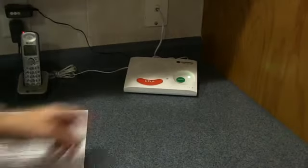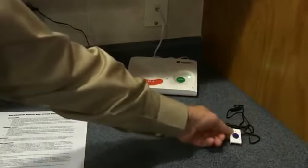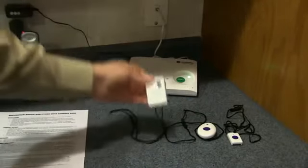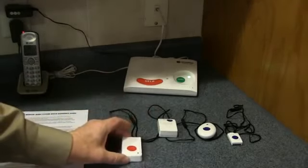Your system is now operational and ready to be tested and set up with the ResponseNow operators. The emergency response console can be activated by pressing the Help button on the console or pressing the buttons on the standard pendant, the fall detection pendant, the speaking pendant, or the room and hallway button.